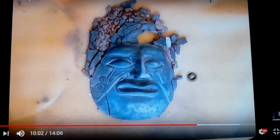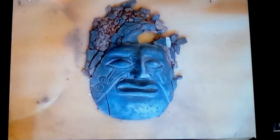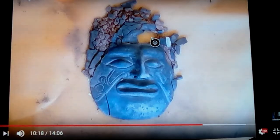Little pieces they found of this, which reminds me of one I've seen of Medusa that looks just like this, but it had curly hair all around it. This one shattered up, just missing pieces of it, but quite intricate. Wonder how hard he tried to find that piece right there.